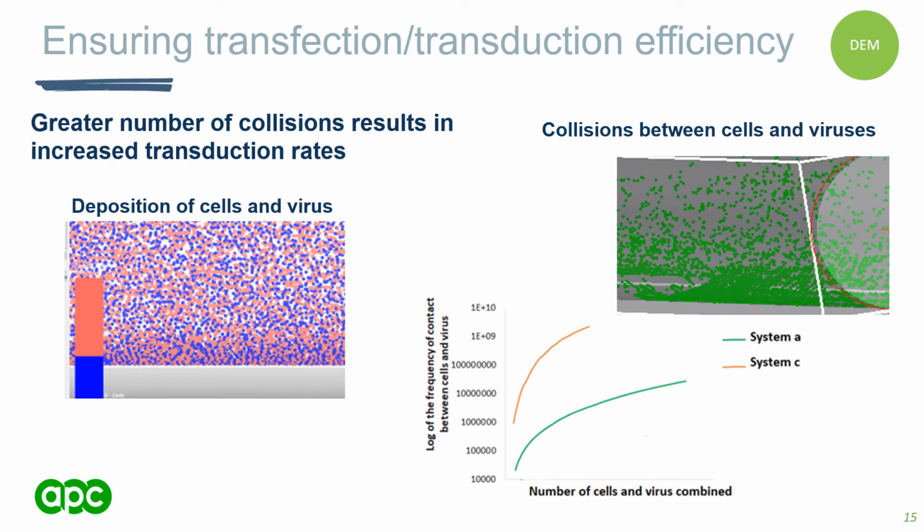Here are some additional visualizations about the particles and the collisions. On the left, we can see a deposition of particles at the bottom of the system. The density is visibly greater at the bottom in comparison to the top, where we can see some spaces between the particles. These might be due to poor mixing, and that's affecting this deposition of particles at the bottom. These can also flag other improvement opportunities in the system.